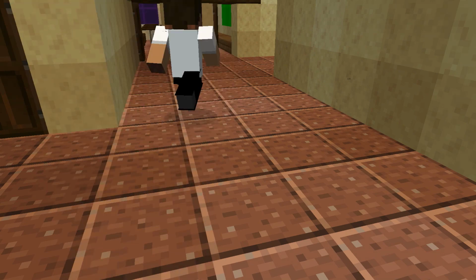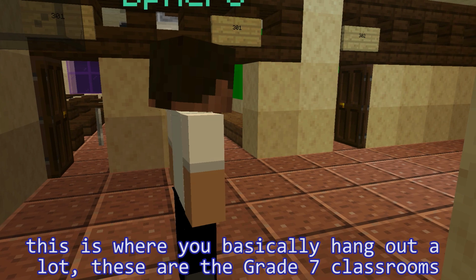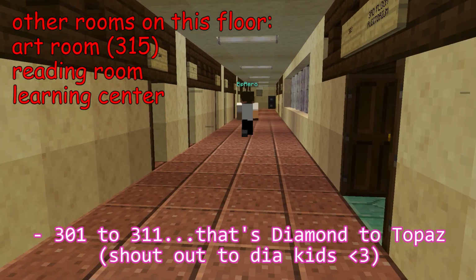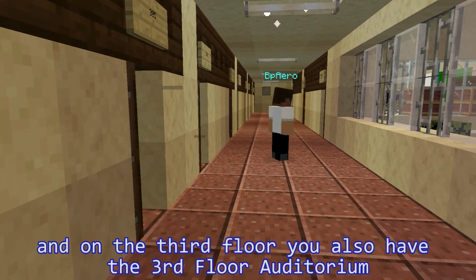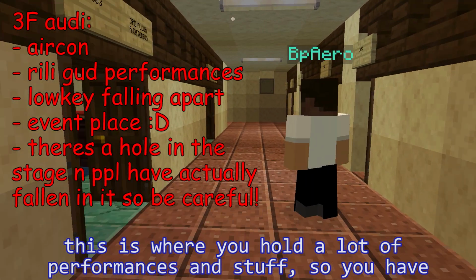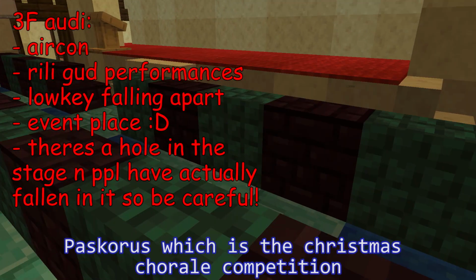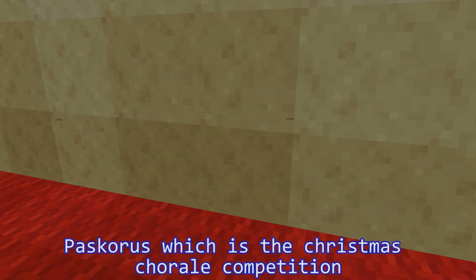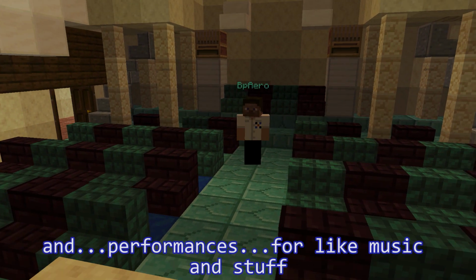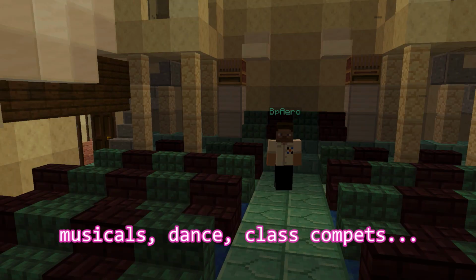Let's go to the third floor. This is where you basically hang out a lot. These are the grade 7 classrooms, 301 to 311. That's diamond to topaz. And on the third floor, you also have the third floor auditorium. This is where you hold a lot of performances and stuff. So you have Pascoros, which is the Christmas choral competition, and performances for like music and stuff. Musicals, dance, class compets.